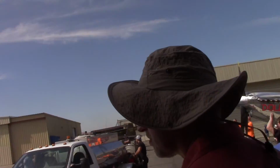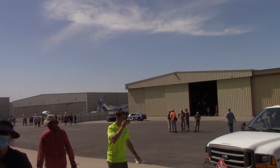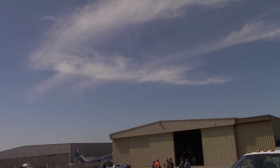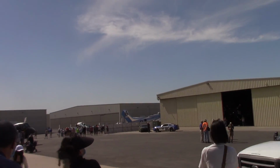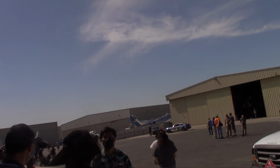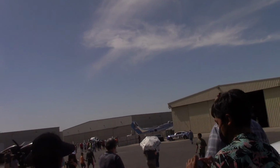No problem. Oh yeah, and also right now they are pulling out the B-17 Sentimental Journey. It is one of the beautiful aircraft. You guys want to take a ride? I don't know the prices exactly, I think it was 550 and 450. Yeah, 550, 450. It's pretty cool.